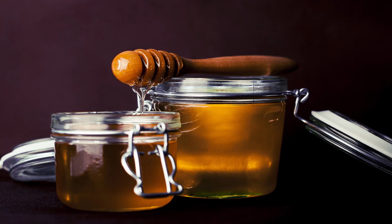8. Honey, lemon and warm water. Mix 1 teaspoon of honey and the juice of 1 lemon into a glass of warm water. Drink first thing in the morning on an empty stomach to flush toxins from the body and prevent acne.